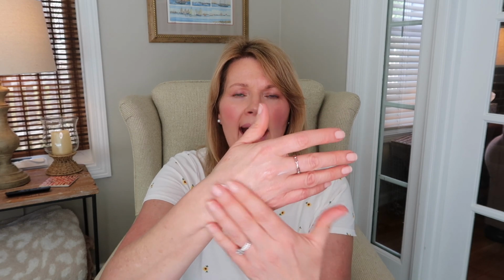Now this was a sample I got of the Clinique Moisture Surge Overnight Mask, and I loved this. It is this really thick emollient cream. I don't know if I can get any out of here, if there's any left. Oh, I did get just a tiny bit. But you just put this on. They call it an overnight mask, but it's really just like a thick moisturizer. But oh my goodness, I love this stuff.